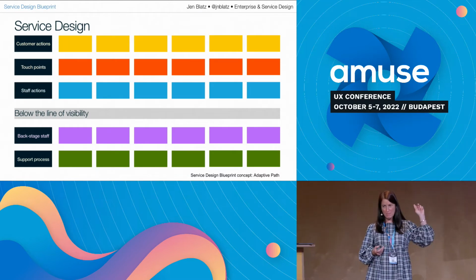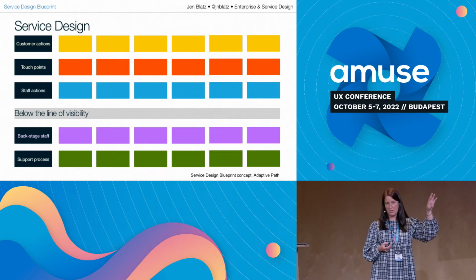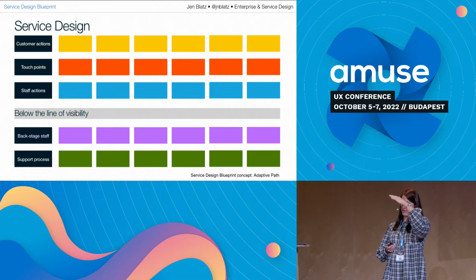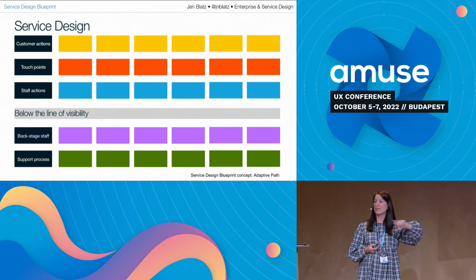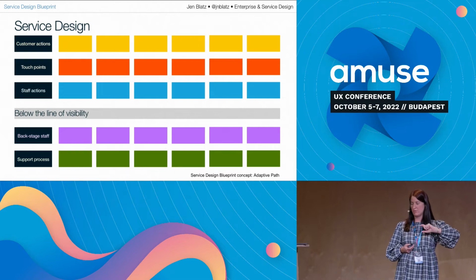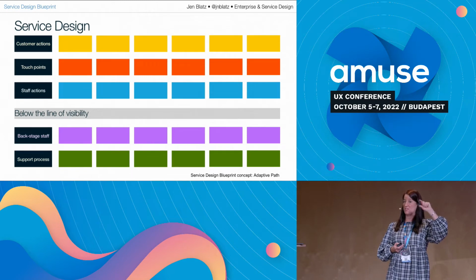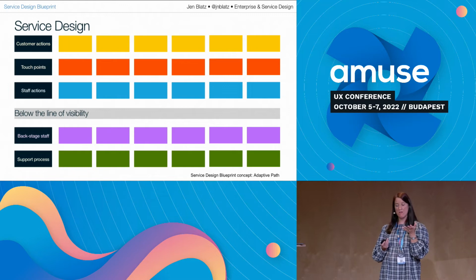So remember that service design blueprint I showed you earlier? Well, understanding this a little bit more, the yellow are the steps in a person's journey. And then the swim lanes going across are how you examine those steps a little bit deeper. So the red ones are the touch points, and that's the touch point that the customer has with your company. So it could be a website, it could be a checkout at a store, it could be a telephone call.